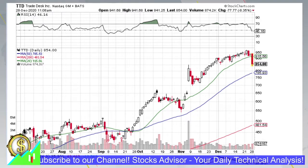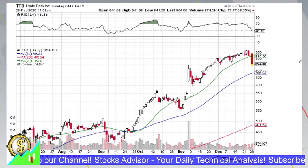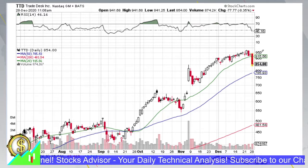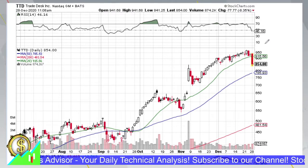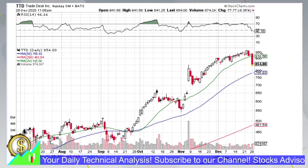In today's episode, we will talk about Trade Desk Incorporated, traded at Nasdaq, ticker name TTD. Well, TTD today is showing a very significant decline, especially for a company of 40.1 billion market capitalization. We see it trading almost -8, even more than -8% in one-day trading session.